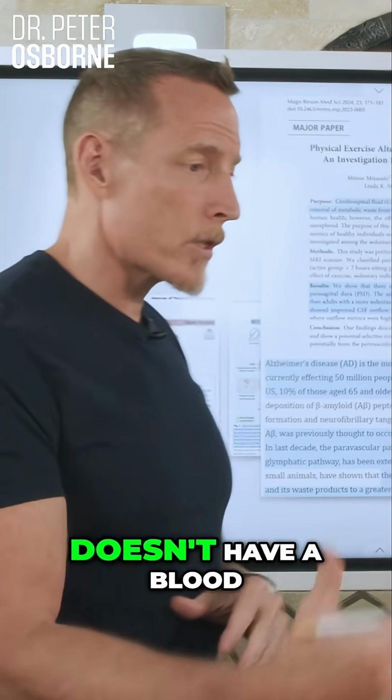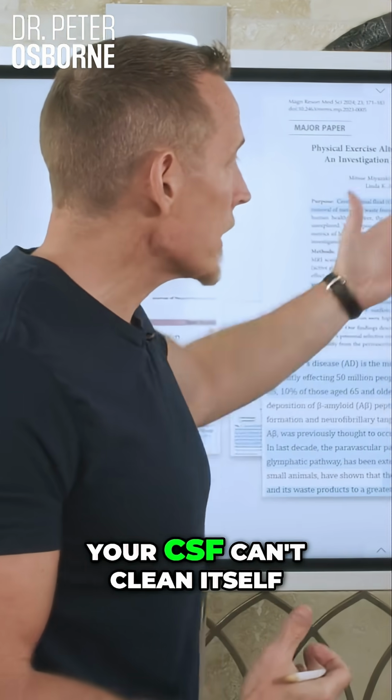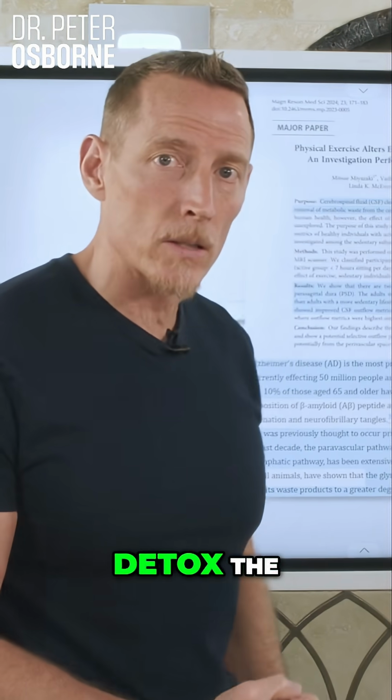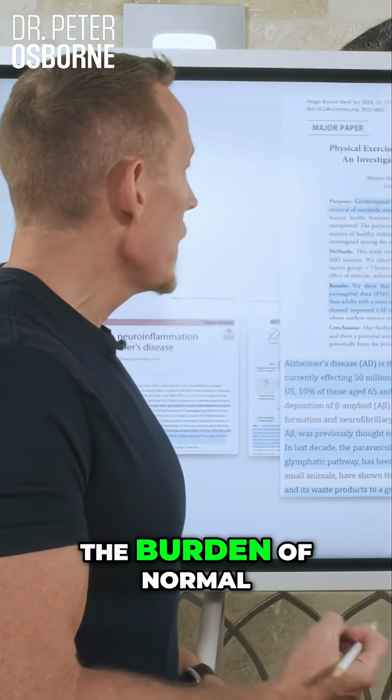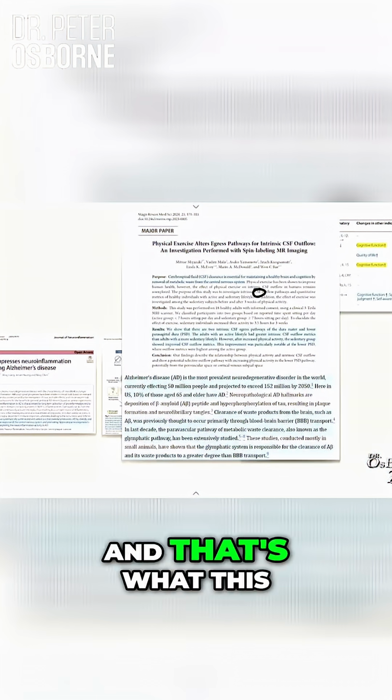Just like your cartilage doesn't have a blood supply and can't get nourishment without movement, your CSF can't clean itself. Your brain and your central nervous system can't detox the burden of normal metabolism without motion and movement. And that's what this is saying.